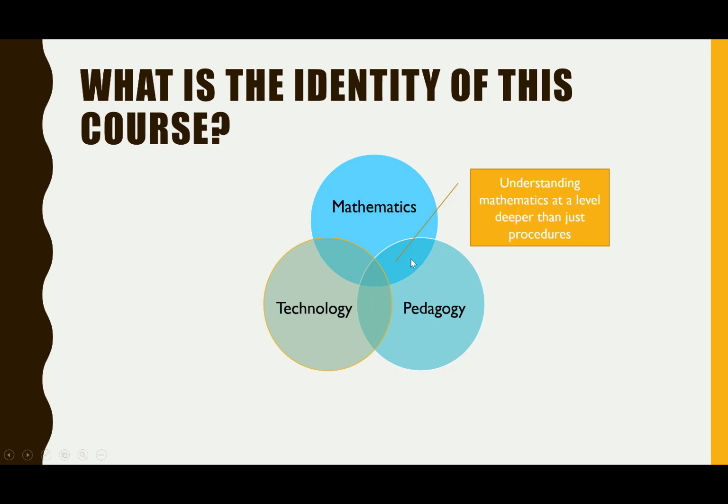On the one hand, you could think of the intersection of math and teaching as understanding mathematics at a level that's deeper than just procedures.